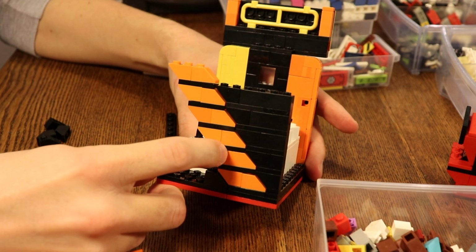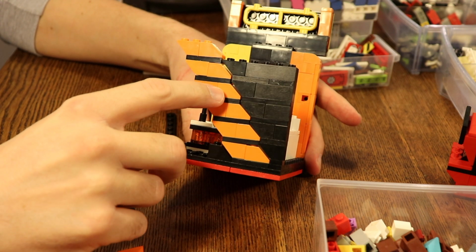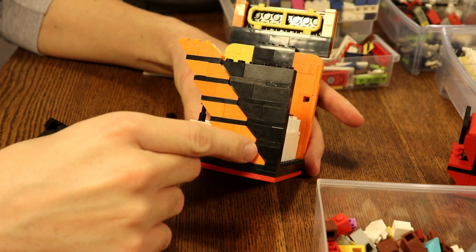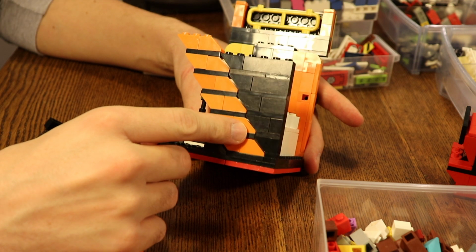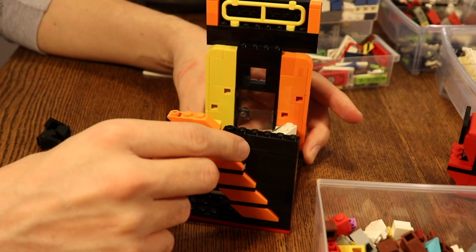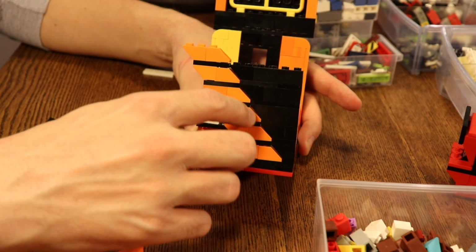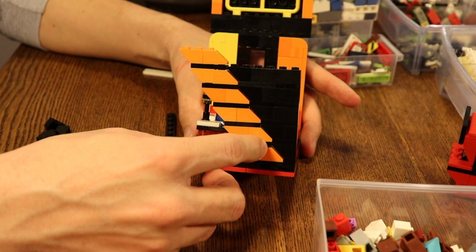Okay, so I didn't have any orange 1x3s, so I did it with blacks instead. And what you can see is there's a little gap in between each of them. Apparently it's not possible to get it completely flush, but that's not a problem for me at this point. There are apparently some solutions which involve adding tiles in between, and then you have to use some other bricks, I'm pretty sure.